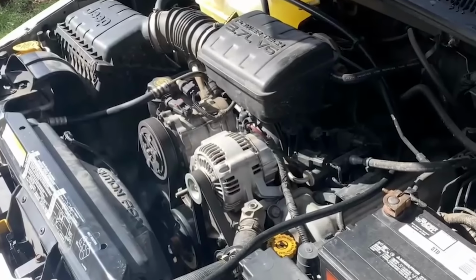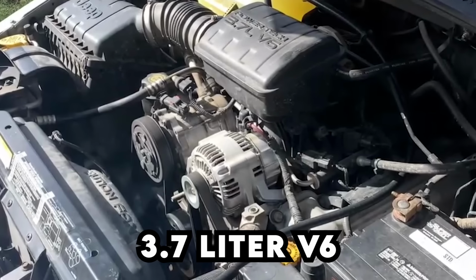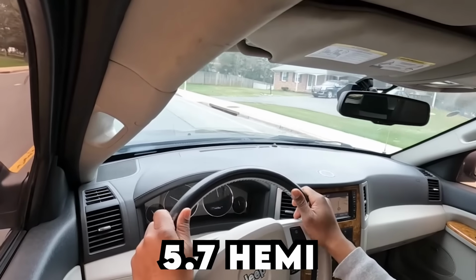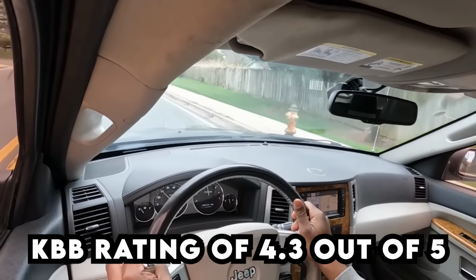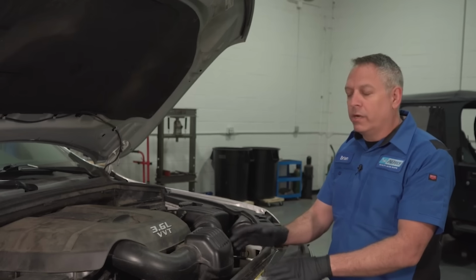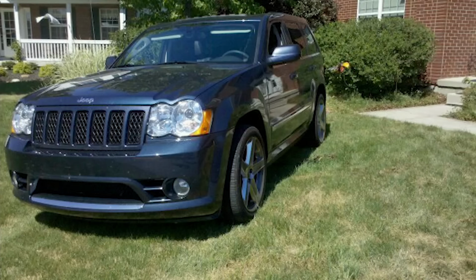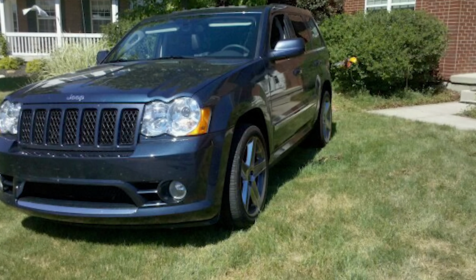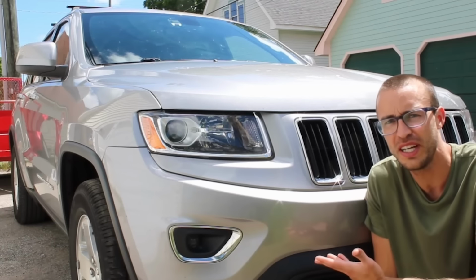You could get the 2010 with the 3.7-liter V6 for daily driving, or step up to the 5.7 Hemi for serious towing power, and the KBB rating of 4.3 out of 5 confirms that owners across both engine options were genuinely happy with what they got. If you are shopping for a used Grand Cherokee on a budget, and you want the lowest possible risk of something expensive going wrong, the 2010 is the safest bet you can make.